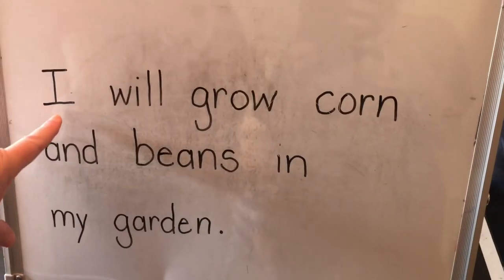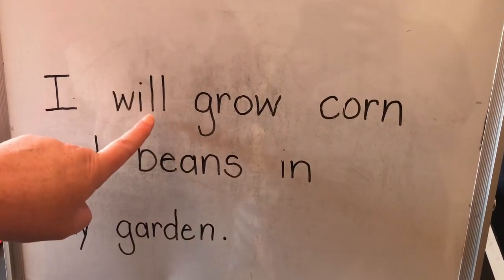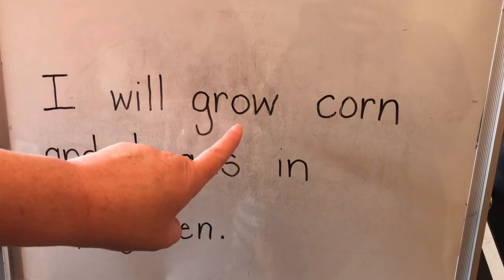Yesterday, you did a great job writing sentences and illustrating them to show me what you wanted to grow in your garden. I showed you what I wanted to grow in my garden, but I've changed that sentence today. So let's read this new sentence to see something else I want to grow in my garden. We read part of this sentence yesterday. I will, remember this word?